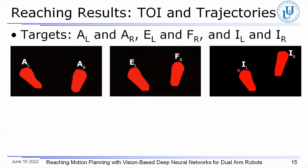As the reaching results, let us first focus on the target object images. As you can see in these figures, the target object images were correctly generated. It is noticeable that the targets were correctly determined even for the objects placed in the unknown positions. So these images were further fed as the input to the motion planner.